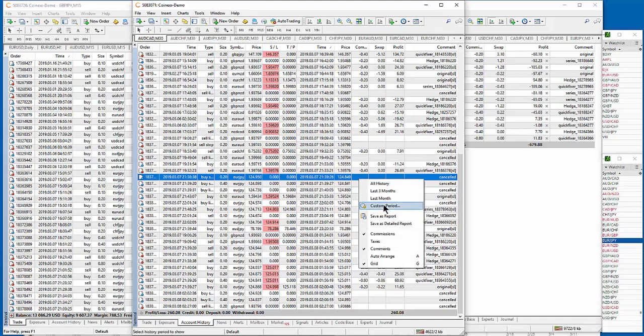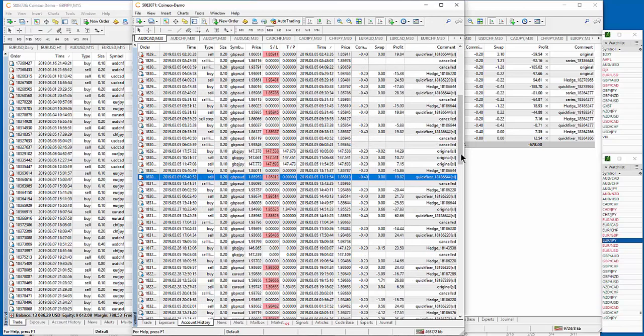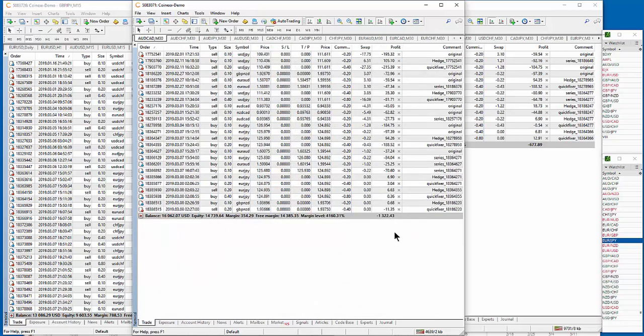And if we go to the custom period and set this back to Sunday, what we're going to see is that the EA has done $604 so far this week. But it's made a huge improvement in the negative PL.